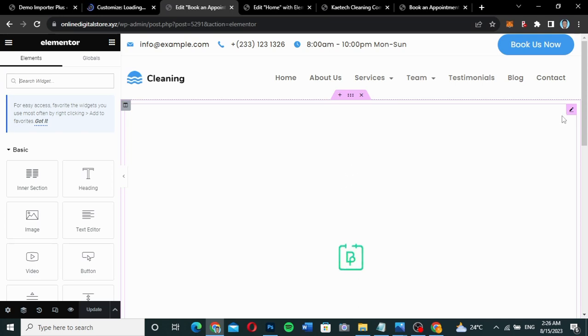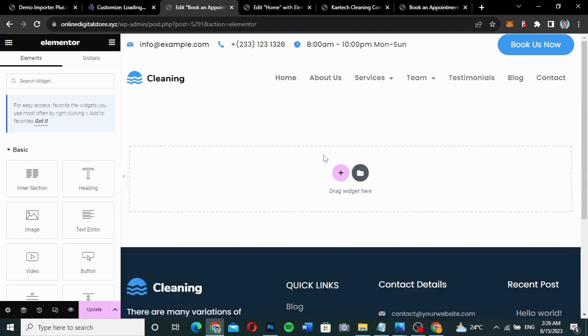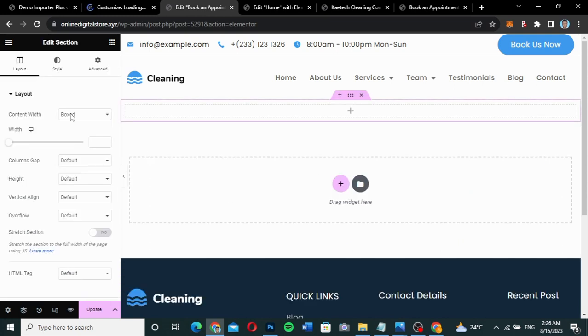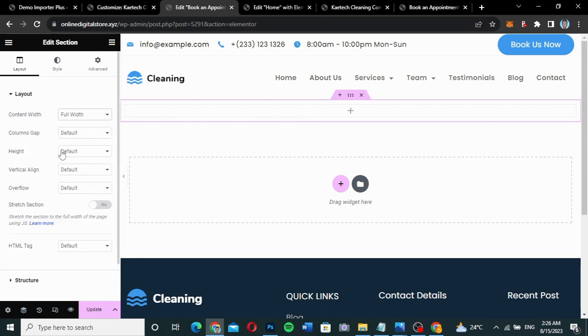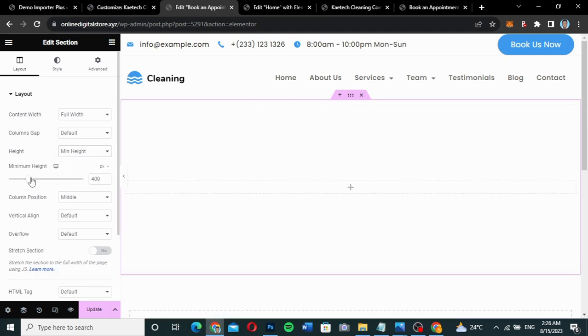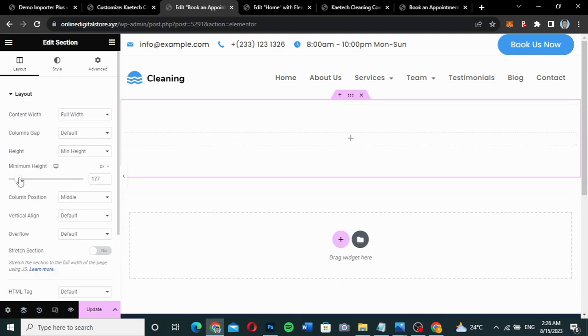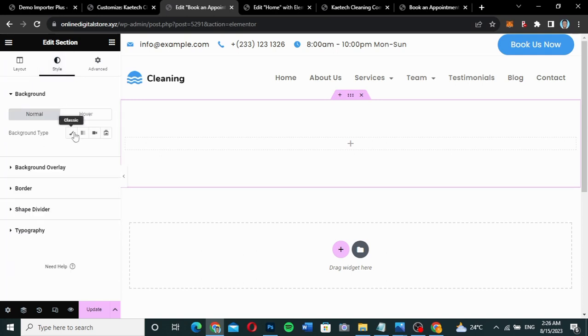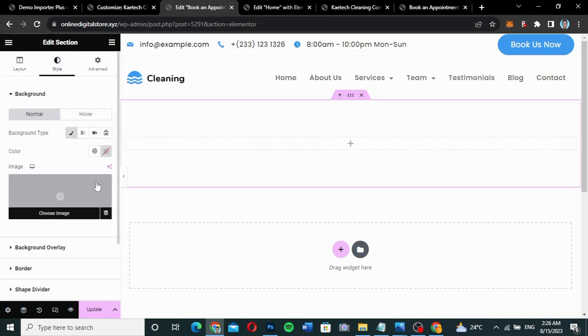So what I'm going to do is I'm just going to close this one. And what I'll do is I'll just click on this one, and then use this section over here, and then I'll just change it to full width. So the content width, I'll change it to full width over here, and then the height, I'll change it to minimum height. 400 is too big, so I'm just going to say maybe 200.